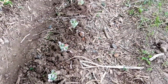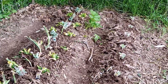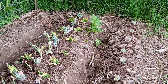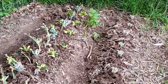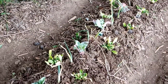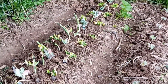So instead of gardening where one row is one crop, what about this row? Minus the strawberry back in the corner, that's a volunteer, that row is also cauliflower, like this row here. This row also has cauliflower, but it also has green onions and it has beets. And then of course the volunteer strawberry.